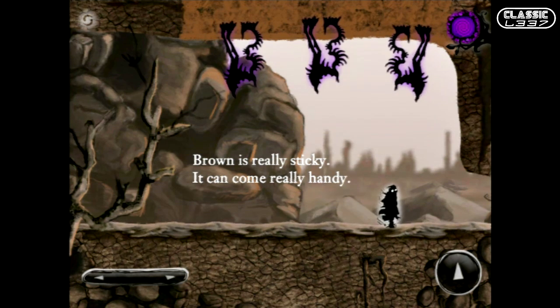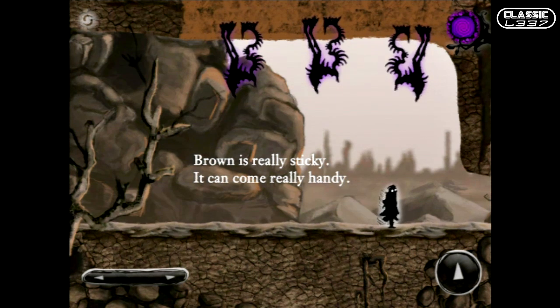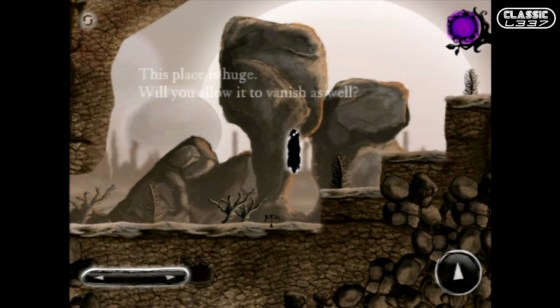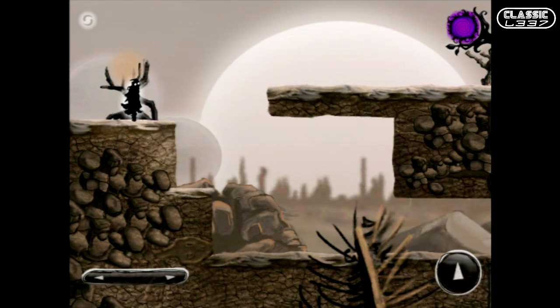And what I also want you to notice is these letters here. In almost every area of every world, of every level that you play, you'll get words in the background, and they just really add to the story. I don't even know how to explain it, so I'm just going to play it some more and hopefully you can see it. See how they just appear up there? It says this place is huge. Will you allow it to vanish you as well? And so, man, I can't even explain to you how incredible this story is.